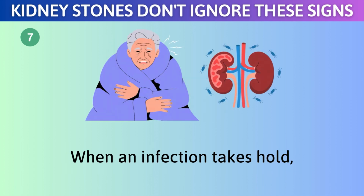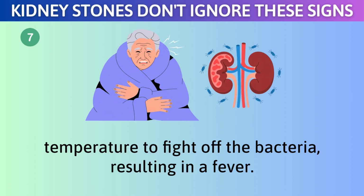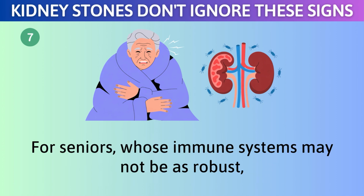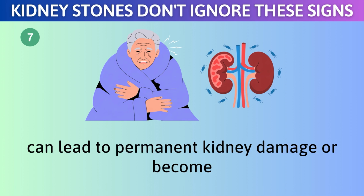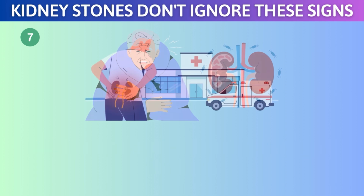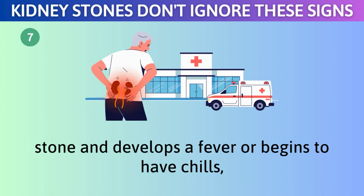When an infection takes hold, the body's immune system responds by raising the body temperature to fight off the bacteria, resulting in a fever. The chills or shivers you might experience are the body's way of generating more heat. For seniors, whose immune systems may not be as robust, any infection can become dangerous quickly. A kidney infection that is not treated promptly can lead to permanent kidney damage or become life-threatening if it spreads throughout the body.